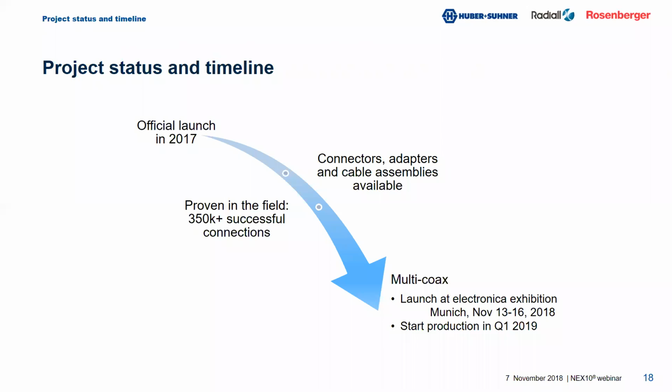Our respective companies saw that with the deployment of 5G and densification of the network, as well as the growth of small cells, there was inherently going to be a need for a small, robust, and low PIM connector. So, capitalizing on our collective design experience and market expertise and our positions in the telecommunications space, Radiall, Suhner, and Rosenberger all worked together to create the consortium that co-developed NEX10. NEX10 was officially launched in 2017.